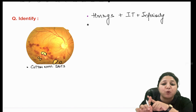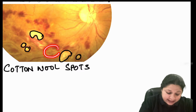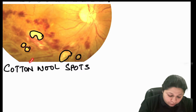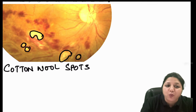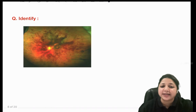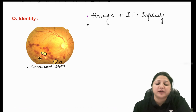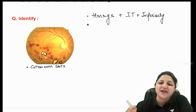I agree. But here, if I tell you there is a blocked vein, the vein is here, but you cannot see anything beyond this AV crossing. There is no vein seen. We are unable to continue tracing the vein after this point. So what is it? Now tell me, what is it? No, it is not CRVO. What is CRVO? CRVO is central retinal vein occlusion. This is when you have hemorrhages in all four quadrants. But here it is not in all four quadrants. It is a venous occlusion. So it is a branch retinal vein occlusion.